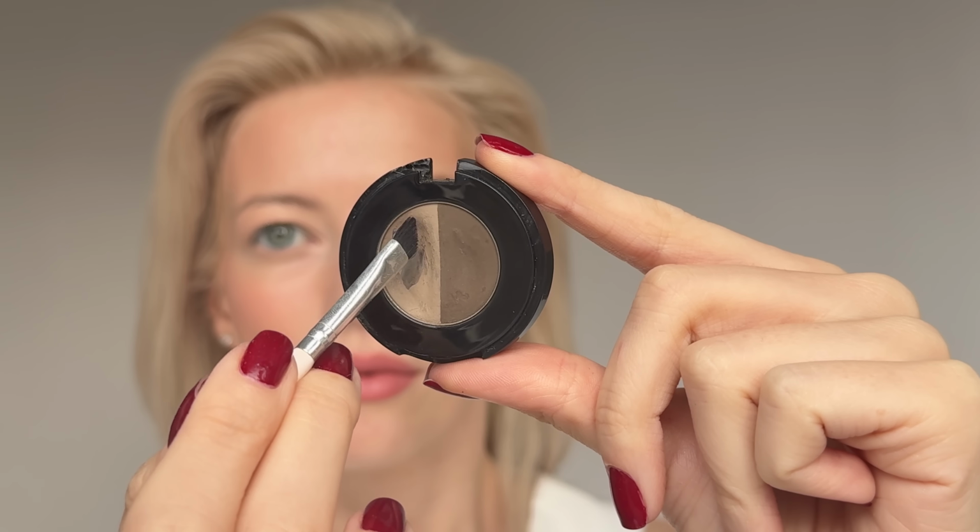Once the eyebrows are dry, apply a bit of brow powder. Hold the angled brush perpendicular to the skin for precise application. And this has been my go-to technique for years. I've been using these brow shadows for at least 5-6 years.